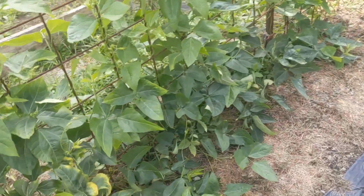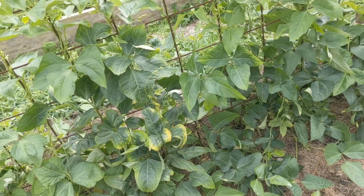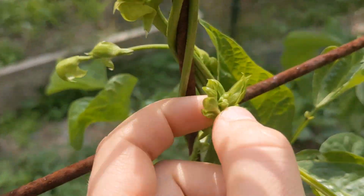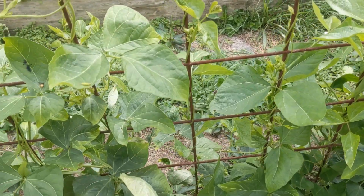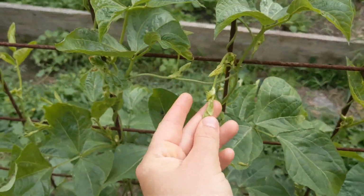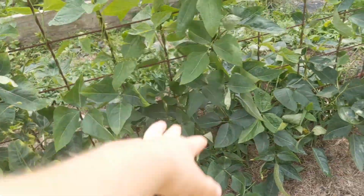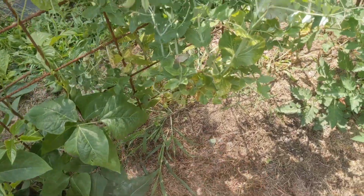Asparagus yard-long beans. There are leaves, but I'm not seeing flowers. Like, I'm seeing these. Are these new leaves? Are these buds? I don't know. I'm thinking they're just more vines. So no flowers yet on the asparagus yard-long beans, but I'll be patient. I'm sure they'll come at some point.